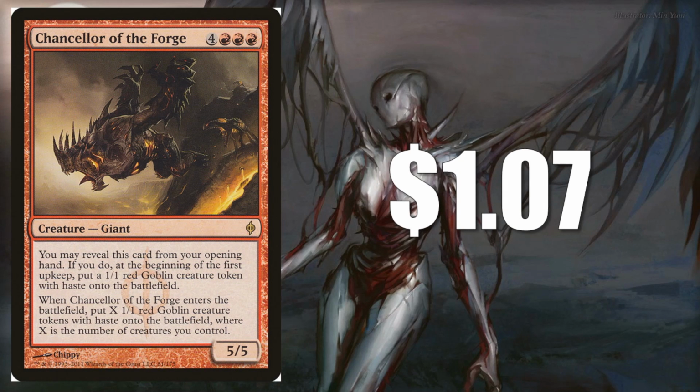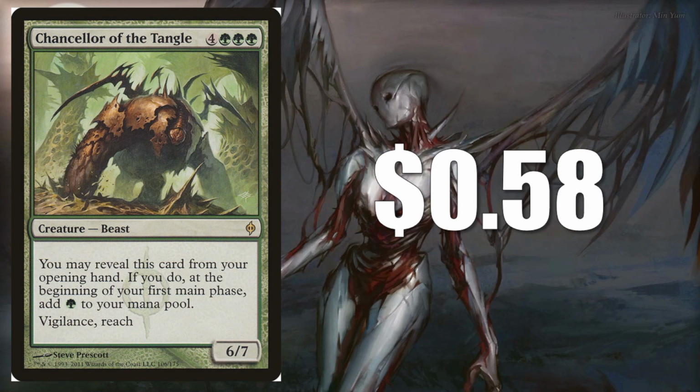Chancellor of the Forest. Do you like goblins? Do you like a lot of little tokens? Well, this is going to be a good commander card for you then if you're in red. 107, another cheap pickup.